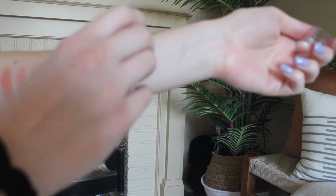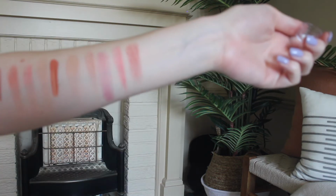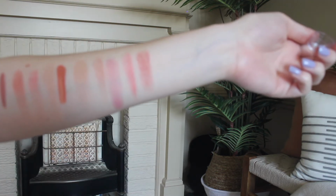For number 7, I have my Milk Makeup Lip and Cheek Stick in the shade Work. This one was a birthday gift, a Sephora birthday perk. Again, it's just such a beautiful, vibrant color that blends so easily. It can be built up, it can be sheered out. I love this formula. I think it lasts really, really well. And yeah, super happy with that one.